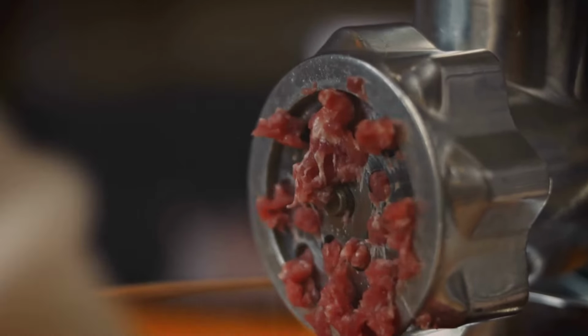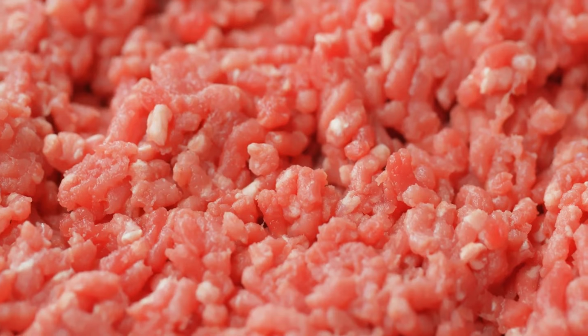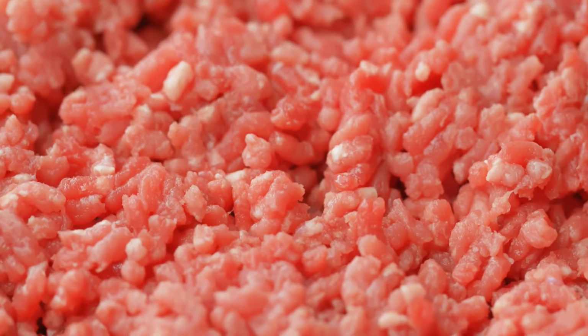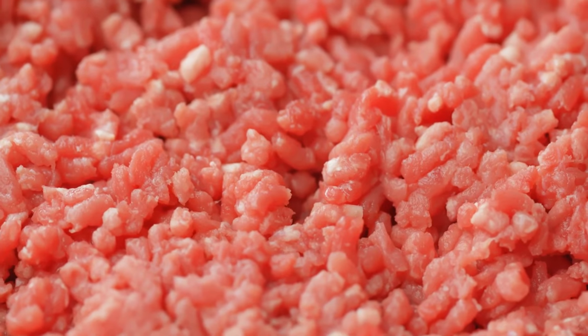It's a smell that brings back memories of backyard barbecues and family gatherings. It's a mesmerizing process, watching as the raw meat is transformed into a consistent, finely textured mixture, ready for the next stage of its journey. The ground beef moves along a conveyor belt, a river of red that promises deliciousness.